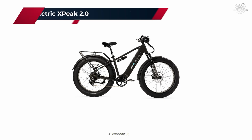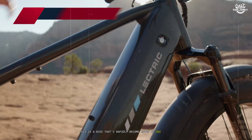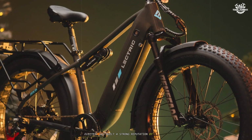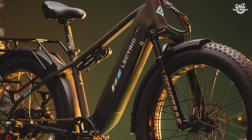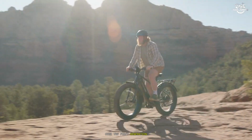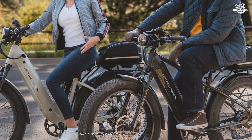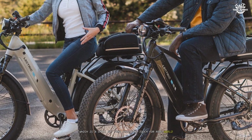2. Lectric XPeak 2.0. This is a bike that's rapidly become known as one of the best value all-terrain fat tire e-bikes on the market. Lectric has built a strong reputation by shipping feature-packed e-bikes at surprisingly low prices. And the XPeak 2.0 continues that trend with thoughtful upgrades over the first generation. It rolls on 26x4.0-inch Chaoyang fat tires that come pre-installed with slime to help prevent flats, which is a small but very practical touch for real-world riders.